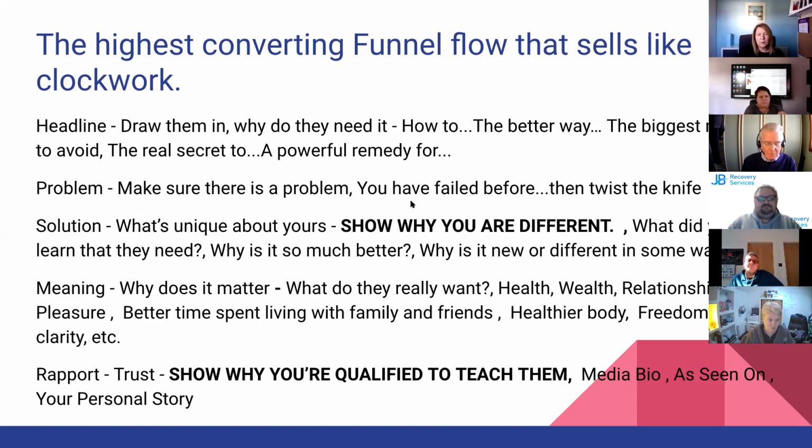We always talk about how we twist the knife. If you've identified the problem, we then twist the knife even further. We start to say things like, you failed before. So not only are we saying they have a problem, but we talk about how they failed before. Why do they need this? And then we twist the knife even further. You might have failed before. You might have felt like you couldn't do it again. You might have felt that this was your last chance, your only option. So we really twist the knife to bring out the pain points of that individual person in order to take them through the funnel.